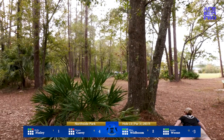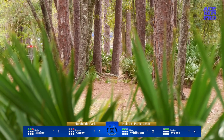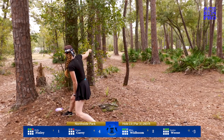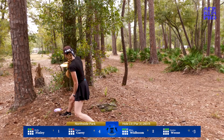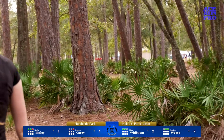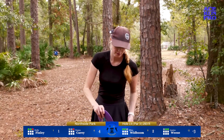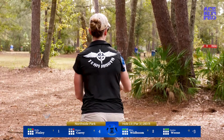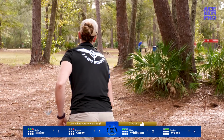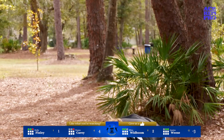Widboom will be up first. Laying out on the forehand here. Pretty impressive shot there, as that's going to give her a look at a par putt. One nice floaty approach there for Holly. Oh, and that one's skipping off the top there.